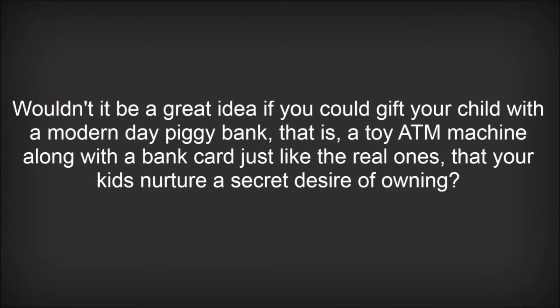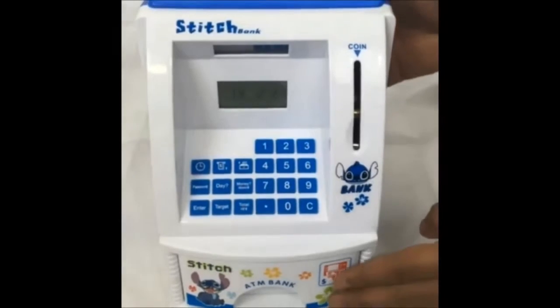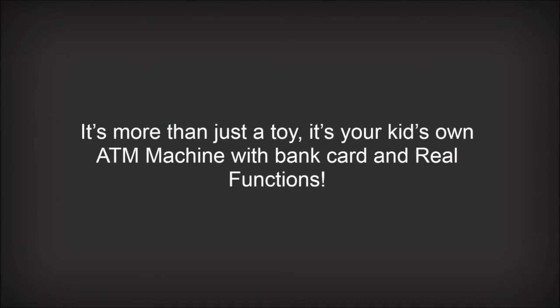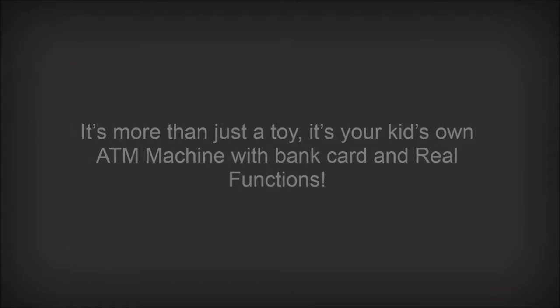Wouldn't it be a great idea if you could gift your child with a modern-day piggy bank? That is, a toy ATM machine along with a bank card just like the real ones that your kids nurture a secret desire of owning? Then Kids Mini ATM Money Bank Safe Box is just for you. It's more than just a toy. It's your kids' own ATM machine with bank card and real function. Here's a clip to show you how it works.